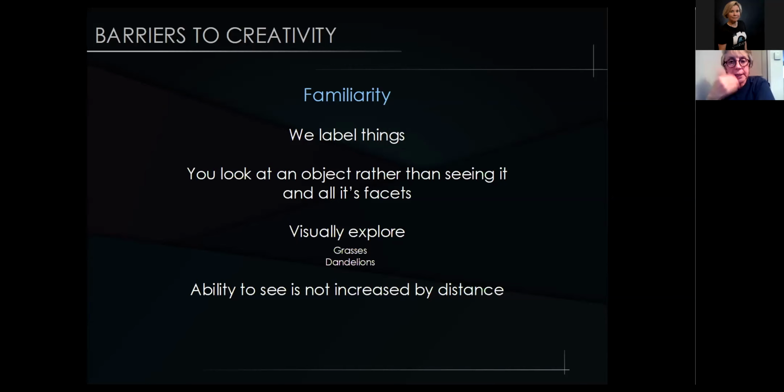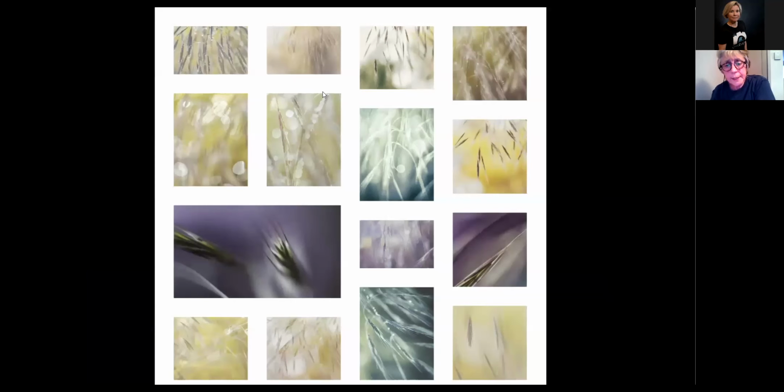I'd call that visual exploration, and I think as a photographer, that's what we do. We've got to visually explore the world around us, and it can become quite overwhelming. But let me give you an example with these images. This is a series of images I took. This is broom grass, which is quite common.